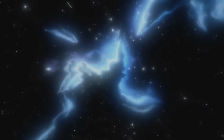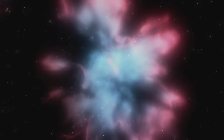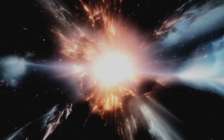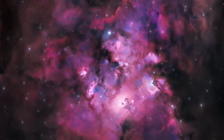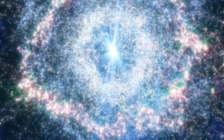The core of Westerlund 1-26 is effectively a cosmic pressure cooker, where temperatures soar to hundreds of millions of degrees Kelvin. At these extremes, matter behaves in ways that are nearly impossible to replicate or fully comprehend on Earth. The nuclear fusion reactions occurring in the core release immense energy, creating outward pressure that balances the inward pull of gravity. Yet, in a star of this size, even slight imbalances can have dramatic consequences.